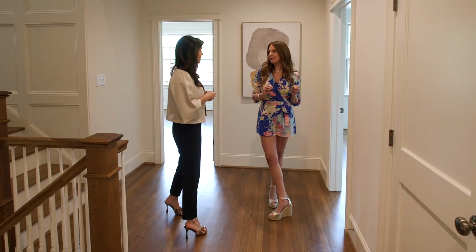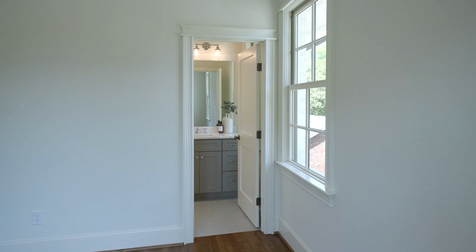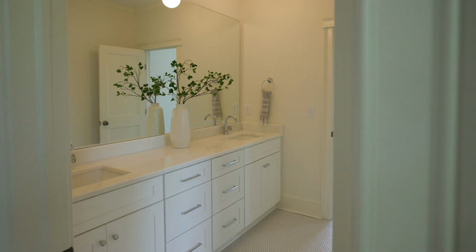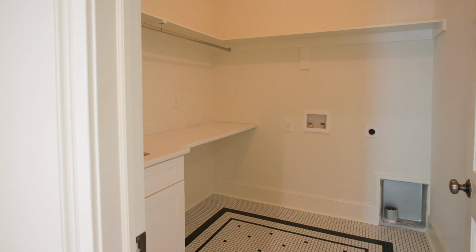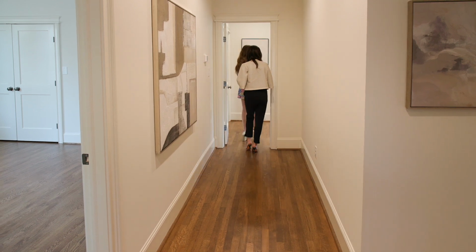So let's pause for a minute and just talk about the details of the home. You're just under 5,500 square feet. You've got 5 total bedrooms. The secondary bedrooms are quite large and they're all attached to ensuite bathrooms. So you've got 5.5 total baths as well. Amazing. You've got your second laundry room right here. This is huge too. Yeah, let's take a look at the primary suite.